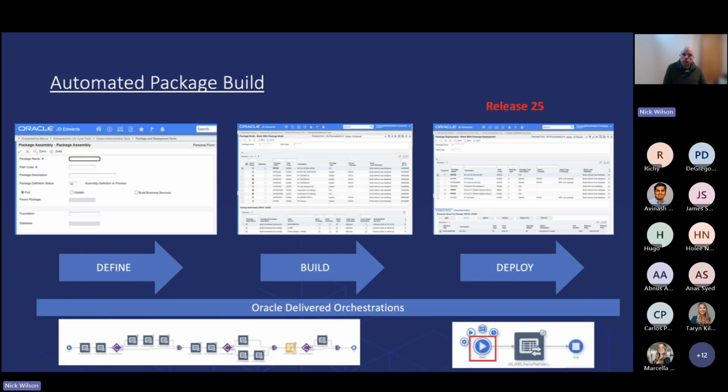So diving into how it works a little bit more, staying along with this define, build, and deploy method here, these orchestrations will do just that. And so the ones that are delivered and we're talking about today are primarily the define and the build orchestration, which comprises many different components, which is the one on the bottom left here. But with release 25 as of October, Oracle has also delivered a deploy orchestration. And this deploy, it's a service request actually, but this additional component or UDO allows customers to take this automated build process to the next level. And again, we'll see that even with our demo or with our presentation today.